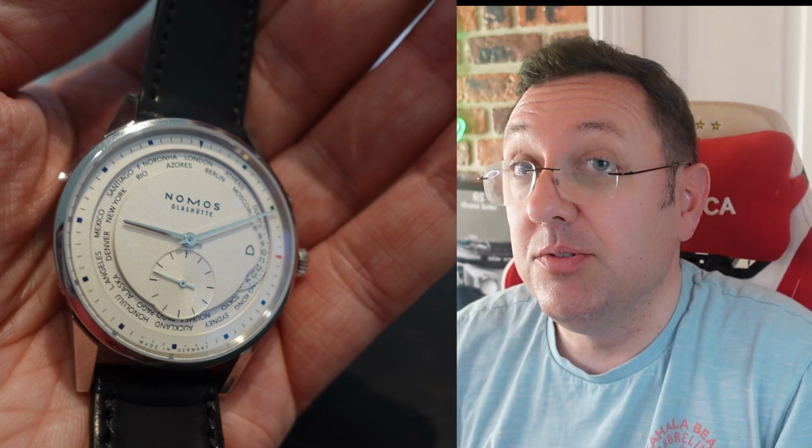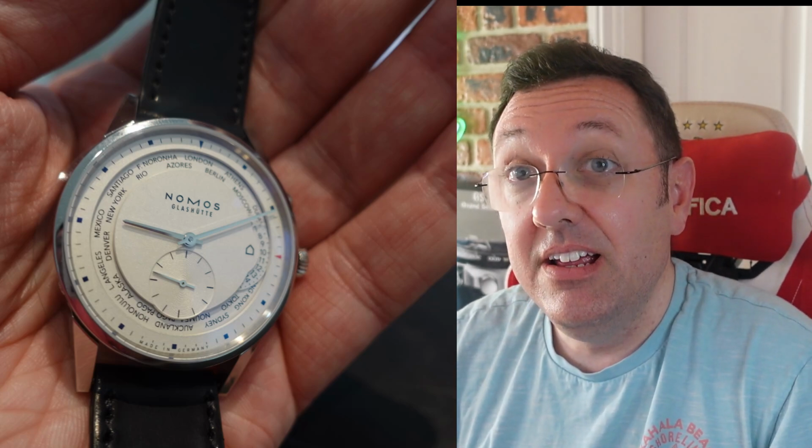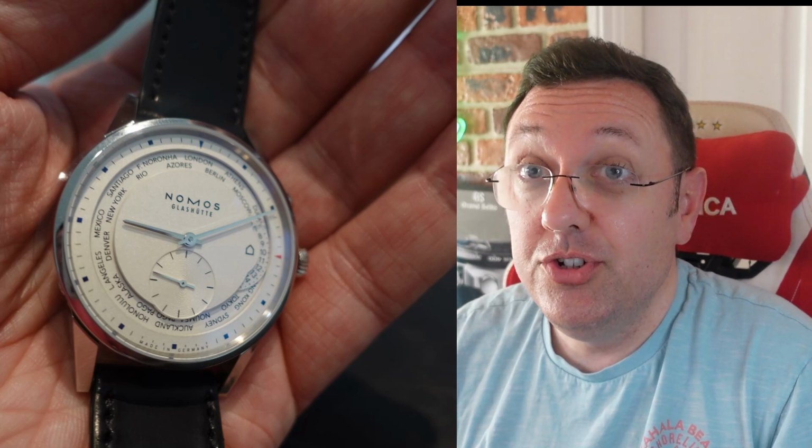Now the Club Sport Neomatik is a little bit more expensive on the secondary market because I think it's just quite a new watch. But you can get the Zurich for certainly the low end of £3,000, like £3,200, £3,500, including VAT, if you buy it directly from Germany.